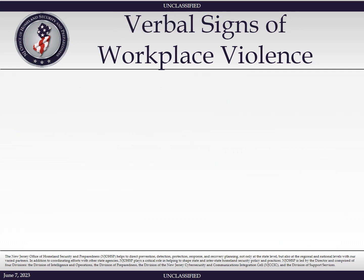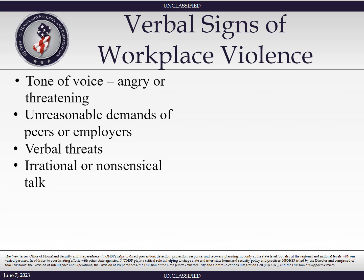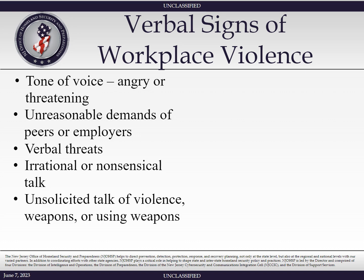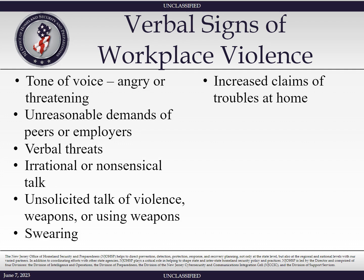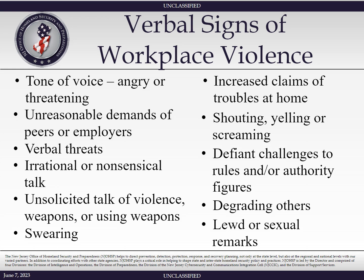These are some verbal signs of workplace violence. Tone of voice: angry or threatening. Unreasonable demands of peers or employers. Verbal threats. Irrational or nonsensical talk. Unsolicited talk of violence, weapons, or using weapons. Swearing. Increased claims of troubles at home. Shouting, yelling, or screaming. Defiant challenges to rules, or authority figures. Degrading others. Lewd or sexual remarks.